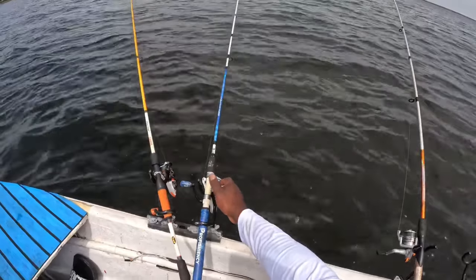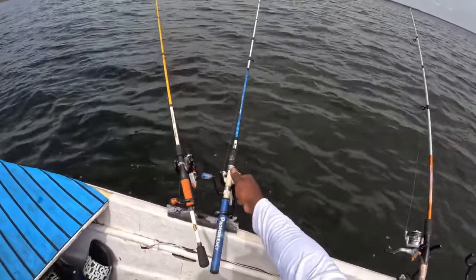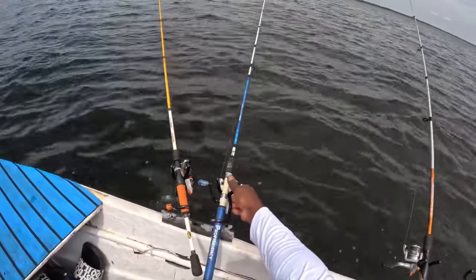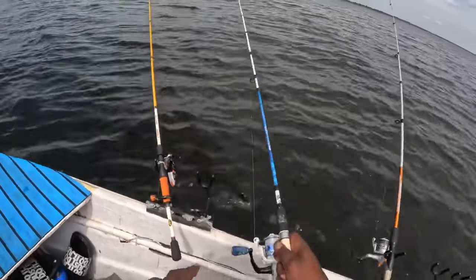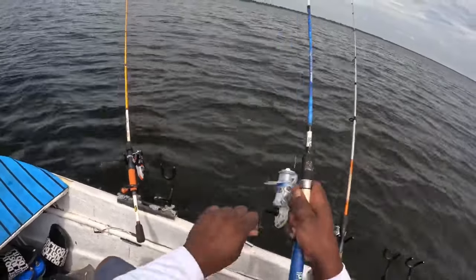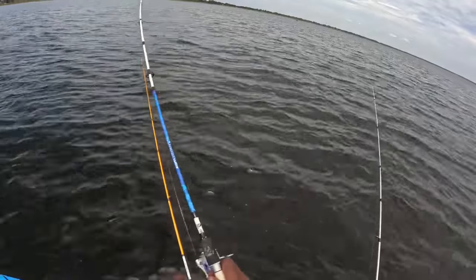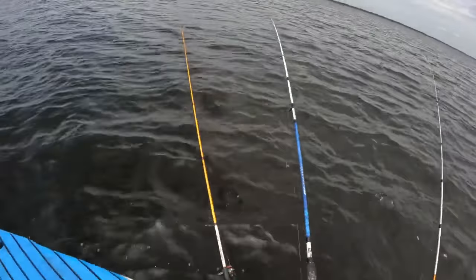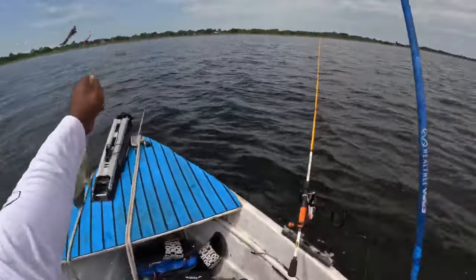Come back nibbling, guys. Let's see if he take it. He came back nibbling. Might be sitting down there on it. Let's see. Hey, I think I got one, guys. I think I got one on, guys. Oh, yes. Nice bluegill, guys.